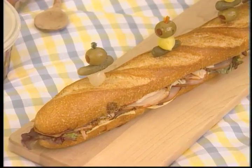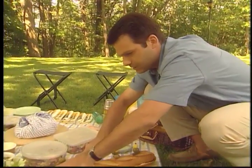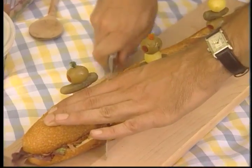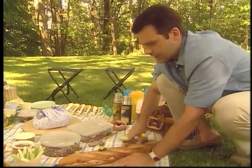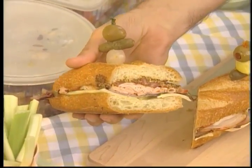Well, I'm not surprised that this submarine has transported so well, and I think it's thanks to our handy little cocktail toothpicks, which now that they're in the submarine are called periscopes. So watch what happens when I cut the submarine. And I'm going to cut it on an angle. It makes for a very attractive presentation. So with a nice cut with a serrated knife, voila, we have a beautiful first portion of the submarine.